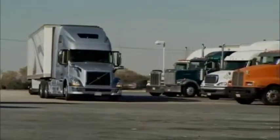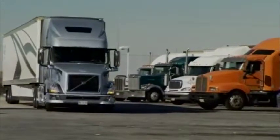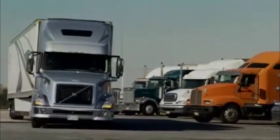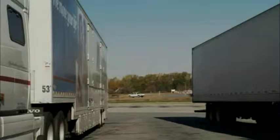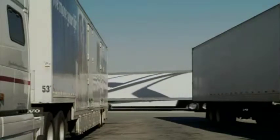Here, the driver wants to make as little noise as possible as he passes by other drivers who may be resting. I-Shift will allow upshifts at engine speeds as low as 1,000 RPM when driven gently.